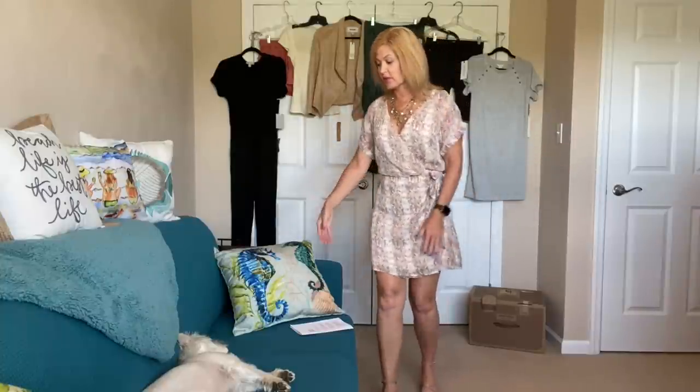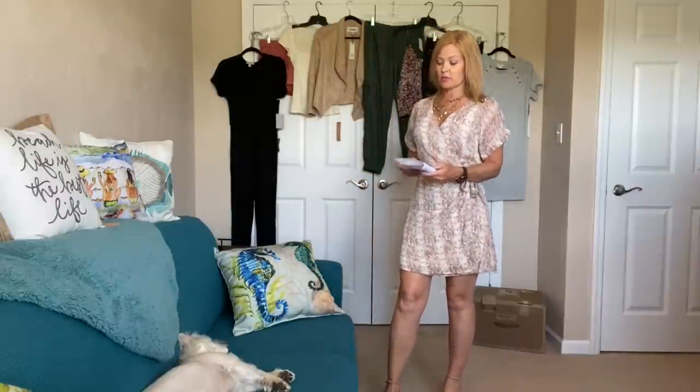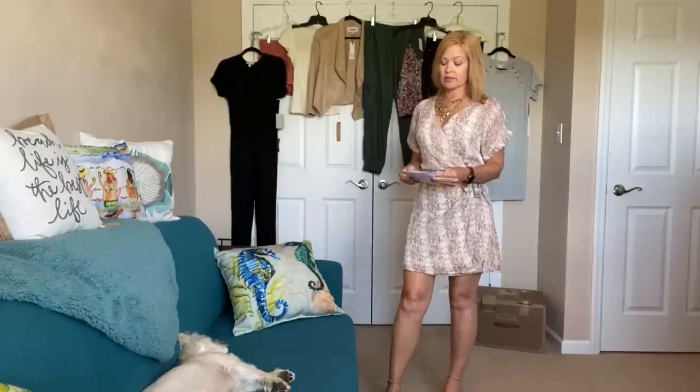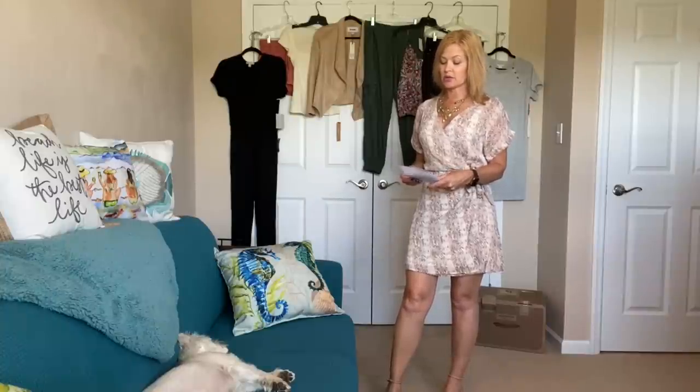And that's everything. So let's talk pricing. And I hope my stylist did well. She did. So as I look at these prices, that thing is over $100, not one item.